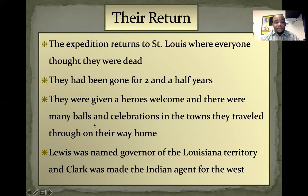But then all of a sudden, they came back and they were given a hero's welcome. There were many balls, which is like a big party, and celebrations in the towns they traveled through on their way home. Right? So hey, Lewis and Clark, they discovered all this new territory. Let's throw them a big party. Meriwether Lewis was named governor of the Louisiana Territory, and Clark was made the Indian agent for the West. So they were both given big, prominent jobs afterwards. So they were celebrated as national heroes and given good, well-paying government jobs after they returned, which was well deserved, I think. Probably a pretty tough journey. We'll learn a little more about this as we go.